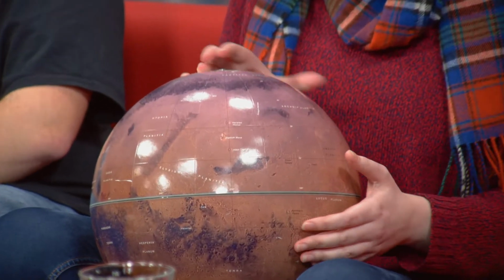And where is the glacier that you showed us earlier? That glacier, oh, good question. I think that is in this region here called Flegramontes. I might be wrong.